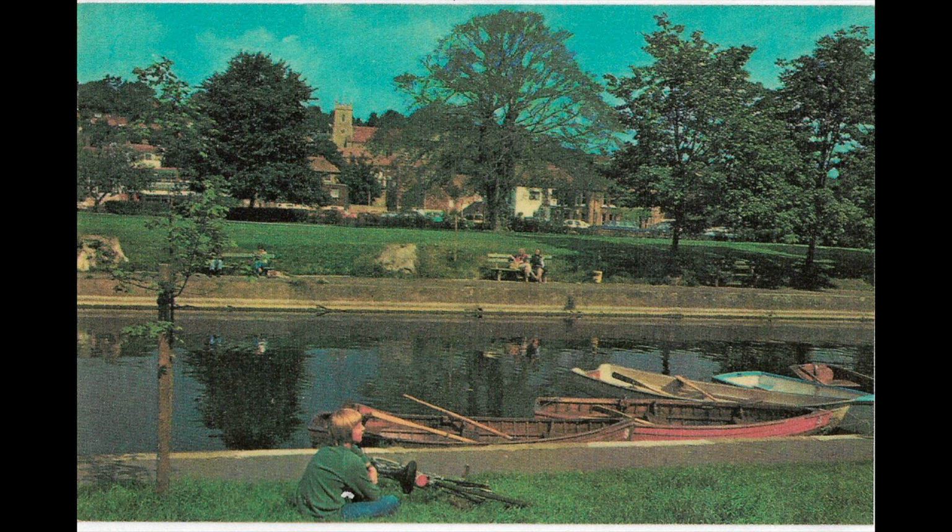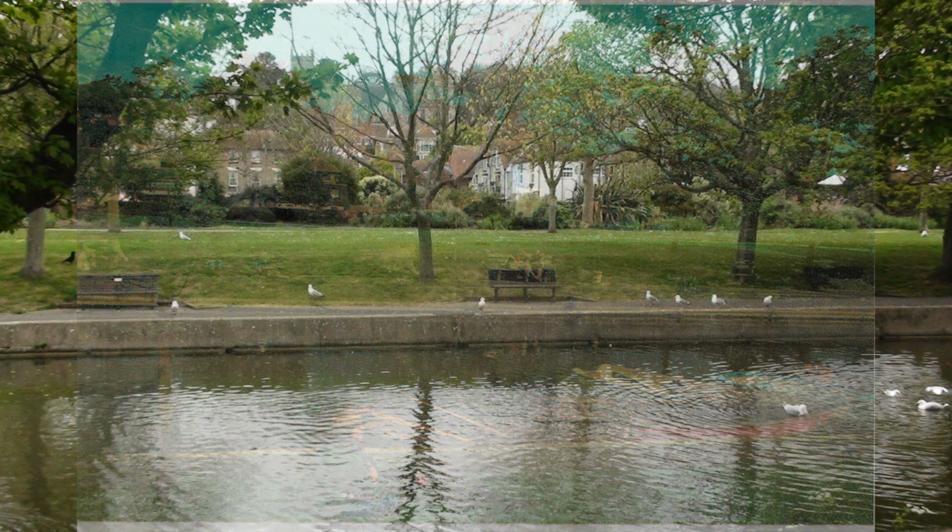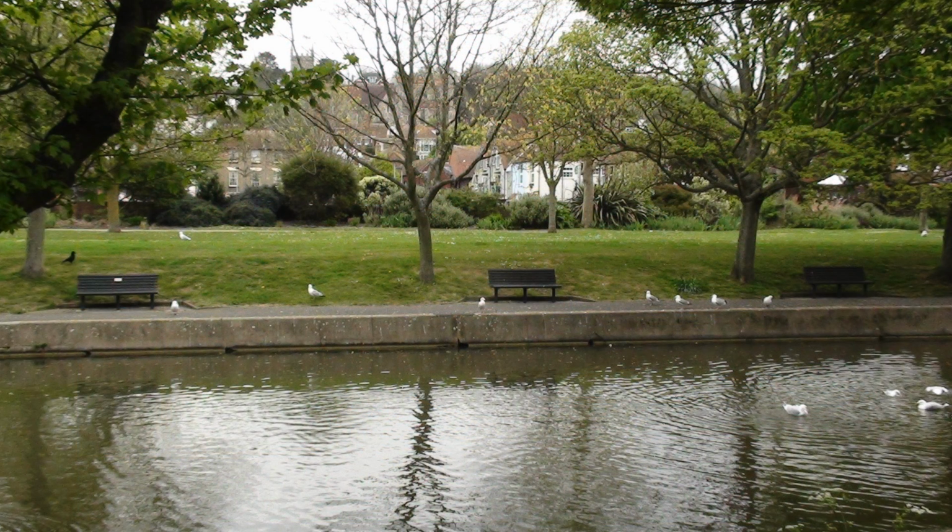As you can see by these pictures, the canal has not changed much at all in either appearance nor appreciation since its rise in attraction in the mid-1800s.